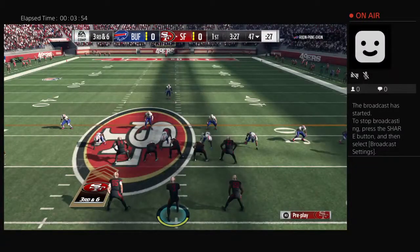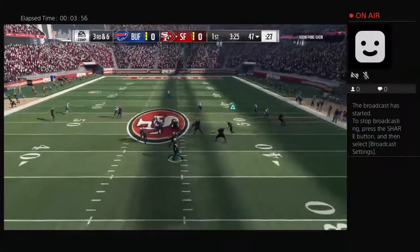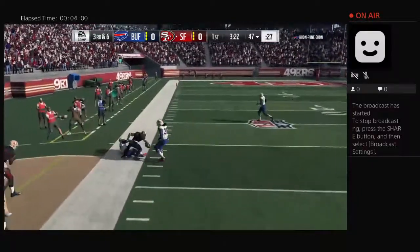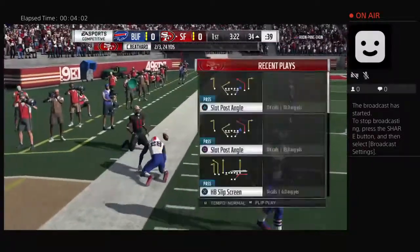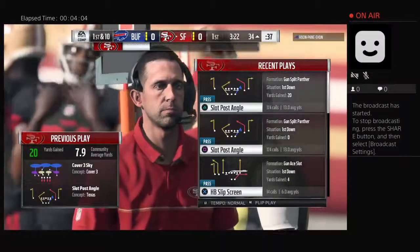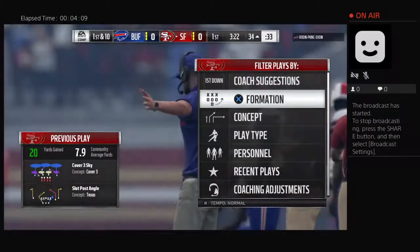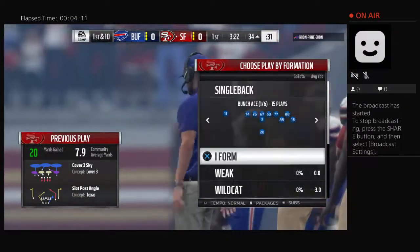Here we go now. Green 30. Back to throw. Got his target, Pierre Garçon. It's a gain of 20 and picking up the first. He's such a good route runner. Shows it there on third down. Very proficient and a good pass.